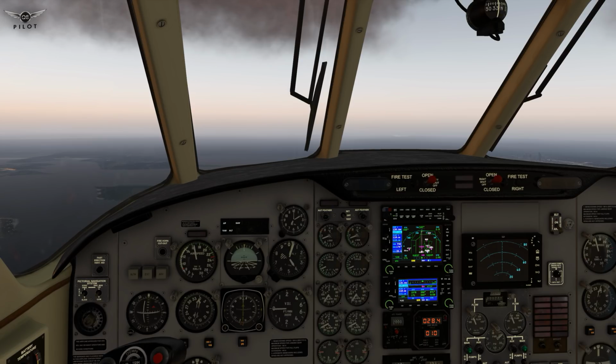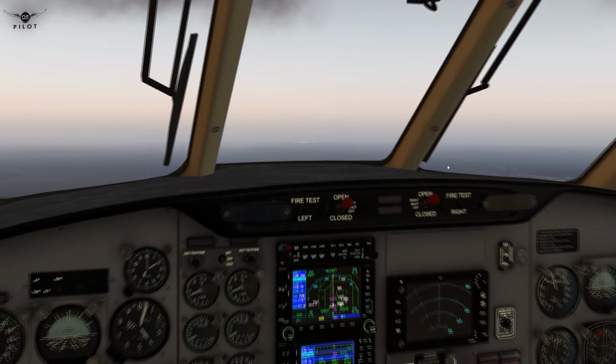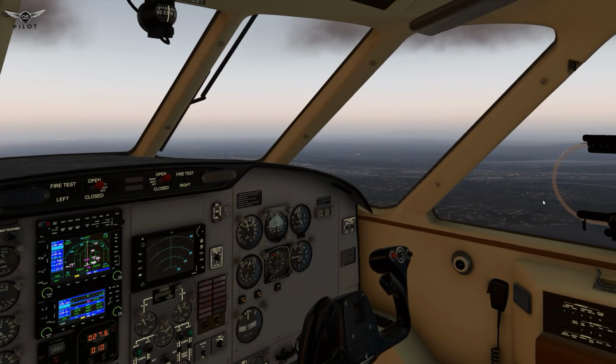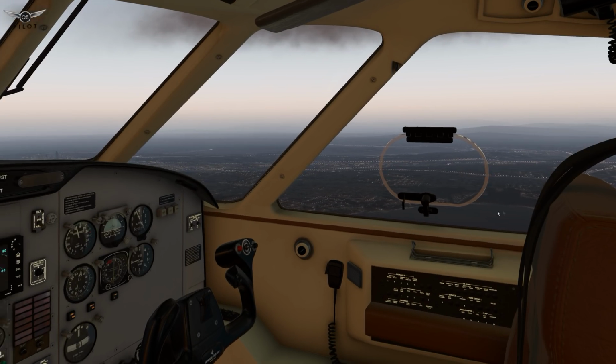At this point, we are about 3 nautical miles from Vashon, which is our last waypoint. After Vashon, we need to track the Payne VOR. Seattle City is to our right. As you can see, we can see the buildings from right here, and we're looking pretty good. That's Seattle Airport right here to our right.